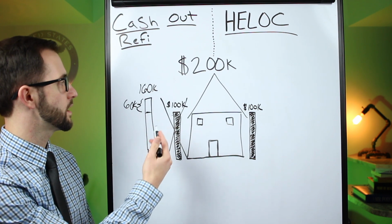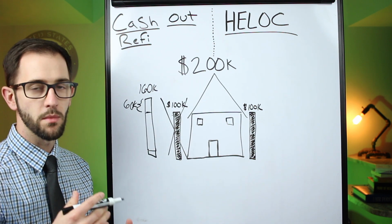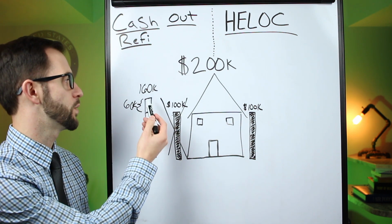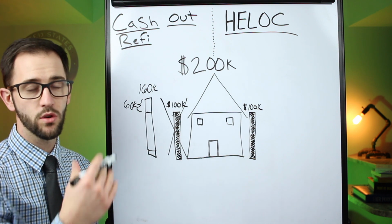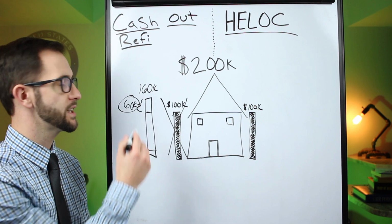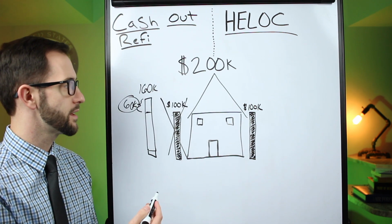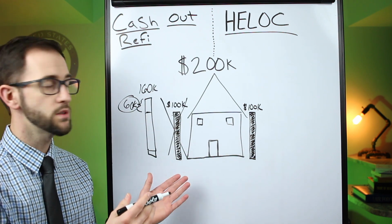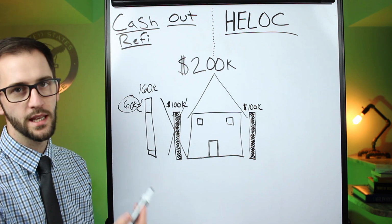Your mortgage balance would then become $160,000, and from then on you would pay monthly payments based on a loan amount of $160,000. So obviously your monthly payments will increase when you take cash out, but you will get this in the form of liquid cash in a check that you can go do something with it. The big thing there is that it does wipe out the existing note and create a brand new one in its place. And that's different from the HELOC.